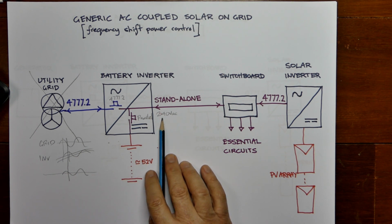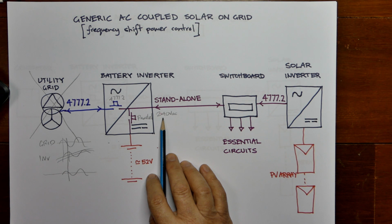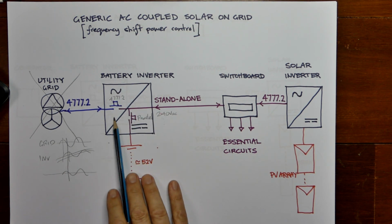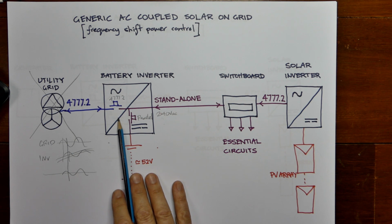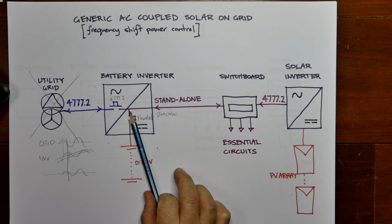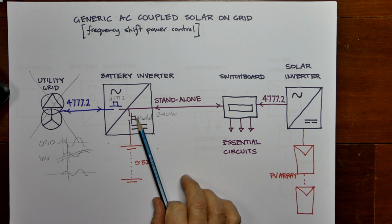It may happen depending on load during a high load transition, and that can cause a small interruption. So generally this is not deemed to be a totally uninterruptible power supply. It's not continuously online. There is possibly up to 10 milliseconds in this configuration for many of the inverters that can do this, where you may have a small interruption. Now that's very, very short.